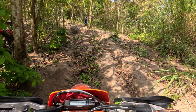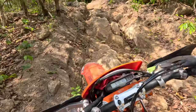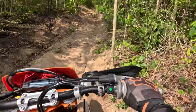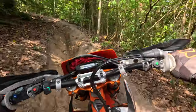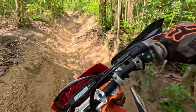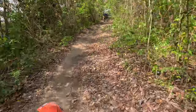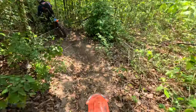The torque, that's amazing. Wow. No comparison. Sorry guys. This is great. Also, something to mention, you don't switch gears as much as you do on a TPI. Downhill, very good.